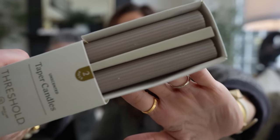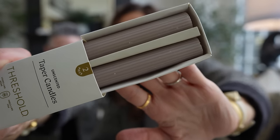Look at these. Oh my gosh, can you blame me? And they are in the prettiest taupe color. They're gorgeous. I'm dying over these. I just love them. Cannot wait to light these babies up. Let's show them what other candles we got.